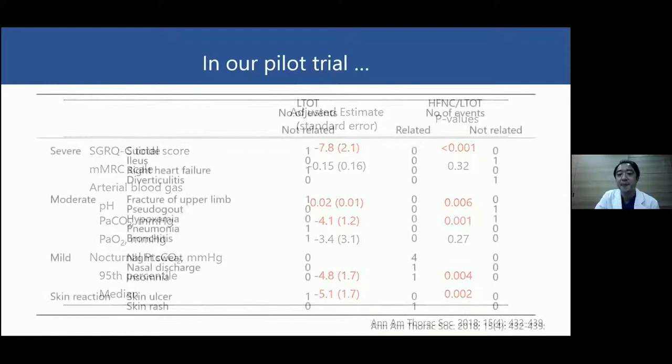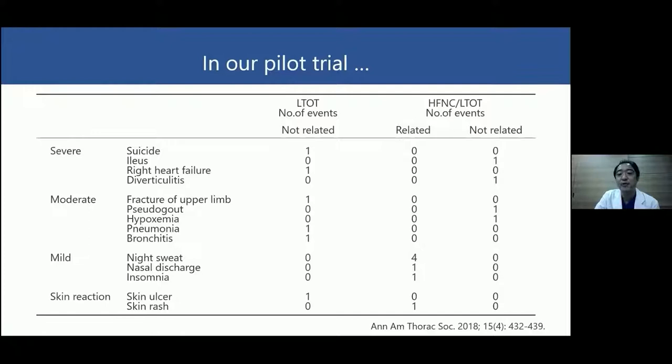In terms of adverse events, a total of 4 patients experienced severe adverse events. However, these were considered unrelated to the study therapy per the investigators. The most common adverse event related to HFNC was nighttime sweating. Although a total of 7 events occurred during HFNC, they were all considered mild and no one discontinued their treatment.